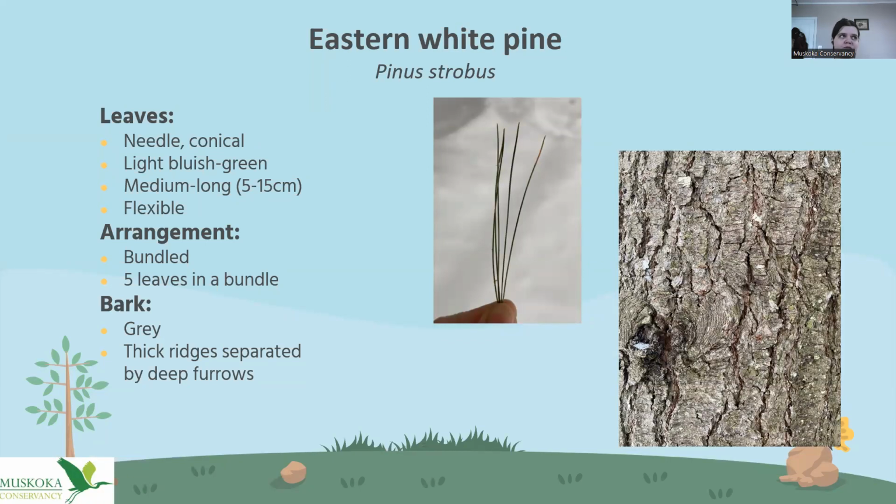So our first species, probably the most common and well-known species for Muskoka, is our eastern white pine. When you're looking at the leaves for this species, like I mentioned, they're considered a needle leaf. All of them will be considered needle leaves outside of our cedar, and they have that round cone shape. In terms of color, they're a light bluish green, so they're the lightest colored leaf for a pine. Most of the other species will have a darker colored leaf. Their length is considered medium to long, ranging between 5 and 15 centimeters. And they're relatively flexible. So if you get your hands on some pine needles and you're able to really move them around and bend them, that is a key feature for the eastern white pine.